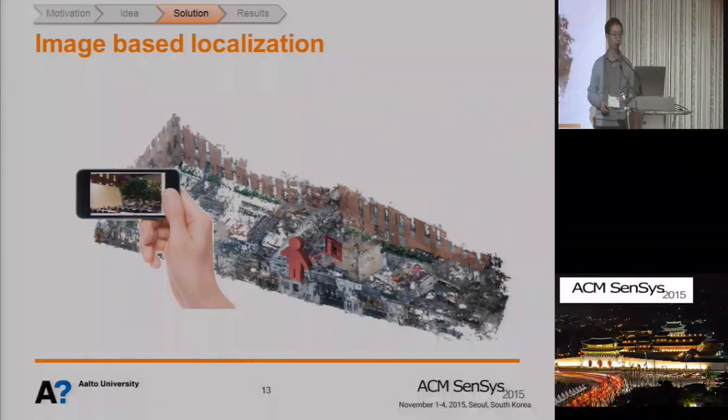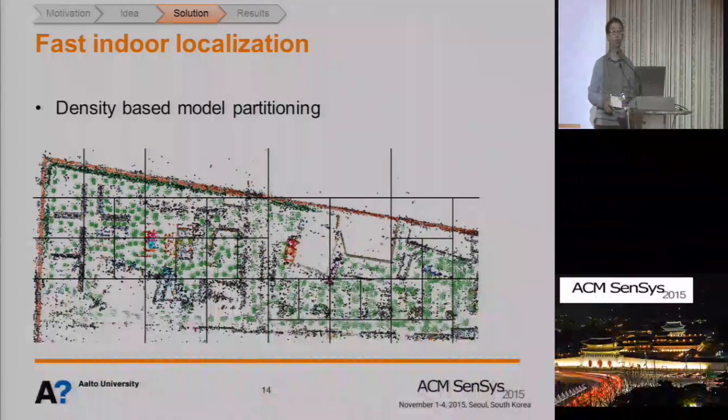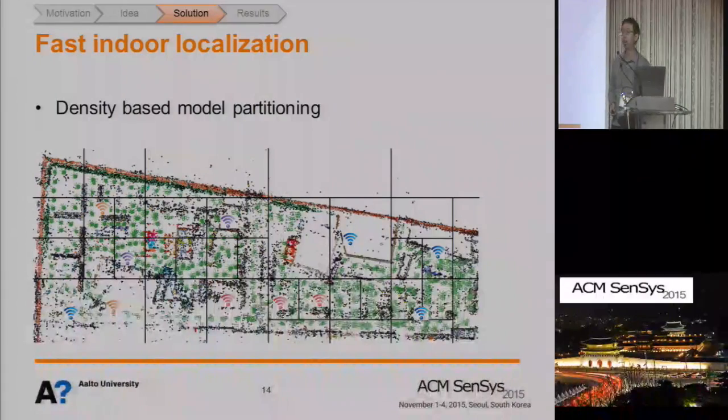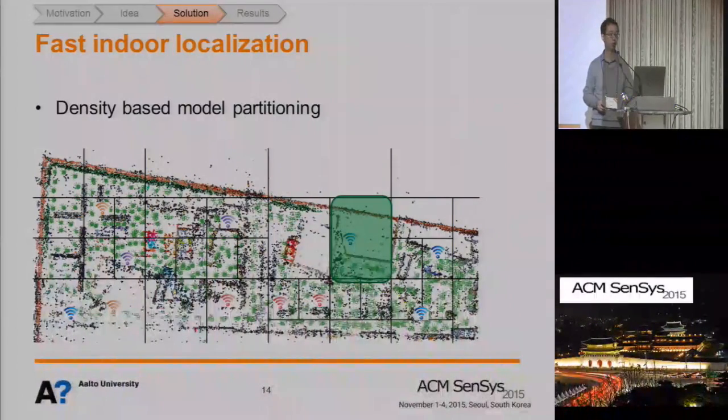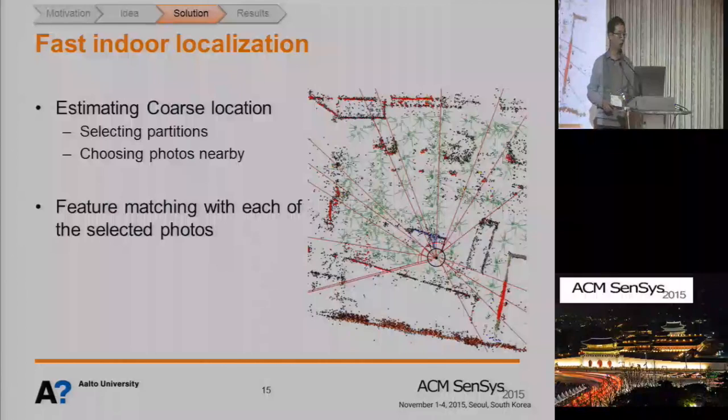the user location. In order to scale down this problem, we propose to partition the 3D model based on the density of the crowdsourced photos and the size of the 3D model. Also, since we have collected these Wi-Fi fingerprints beforehand, we can implement Wi-Fi fingerprinting to find a coarse location of where the user is, and then we can get these small partitions, and then we implement image-based localization based on these small partitions.